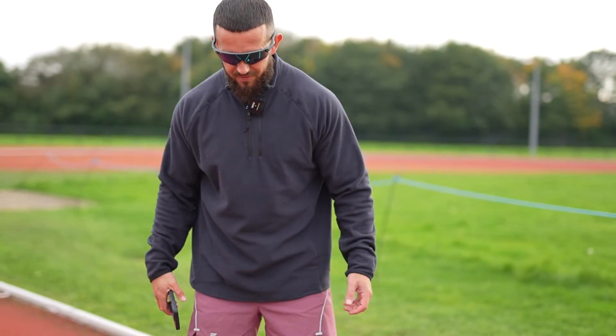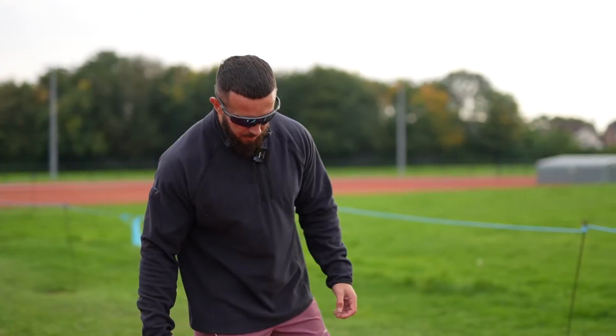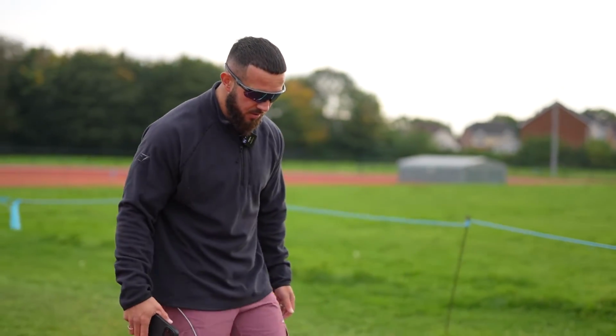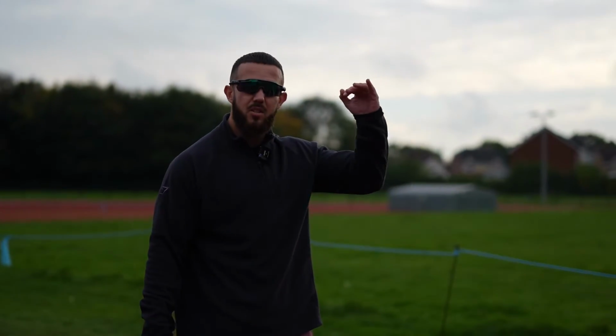Sexiness rating, I'm going to give these a solid 9 out of 10. Because when you see them on the street, you know what they are. There's a bit of prestige about them, you know, that you're paying more money for them. I think that carries extra weight, as well as them being this bright neon. In terms of cool running shoes, these are the crème de la crème, top tier.